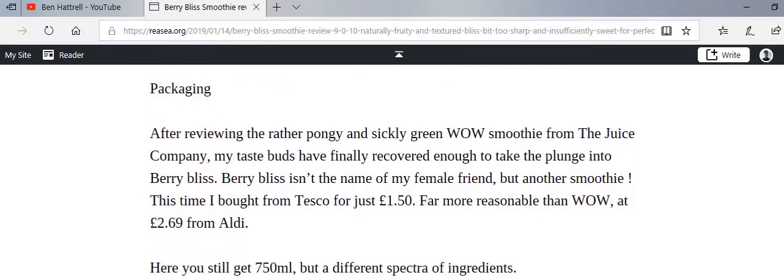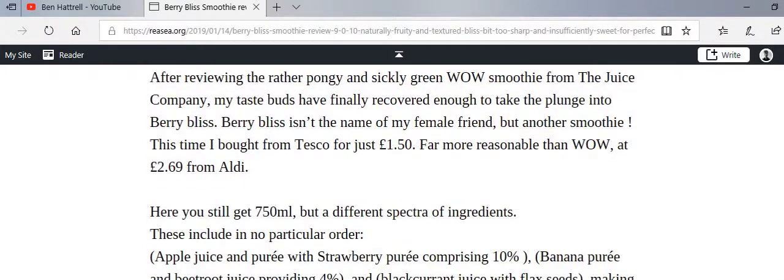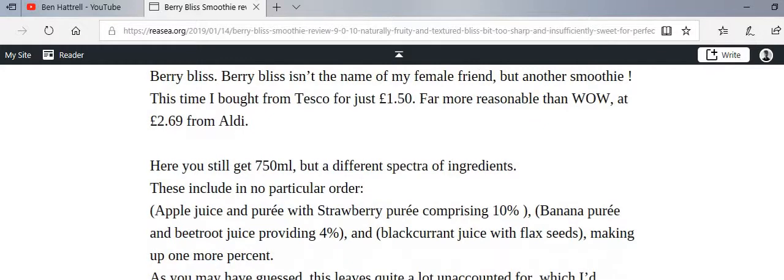The packaging. So after reviewing the rather pongy and sickly green Wow smoothie from the juice company from Aldi that was last week's, my taste buds have finally recovered enough to take the plunge into Berry Bliss. Berry Bliss isn't the name of my female friend, but another smoothie. This time I bought from Tesco for just $1.50. That's far more reasonable than Wow that I purchased from Aldi at $2.69.